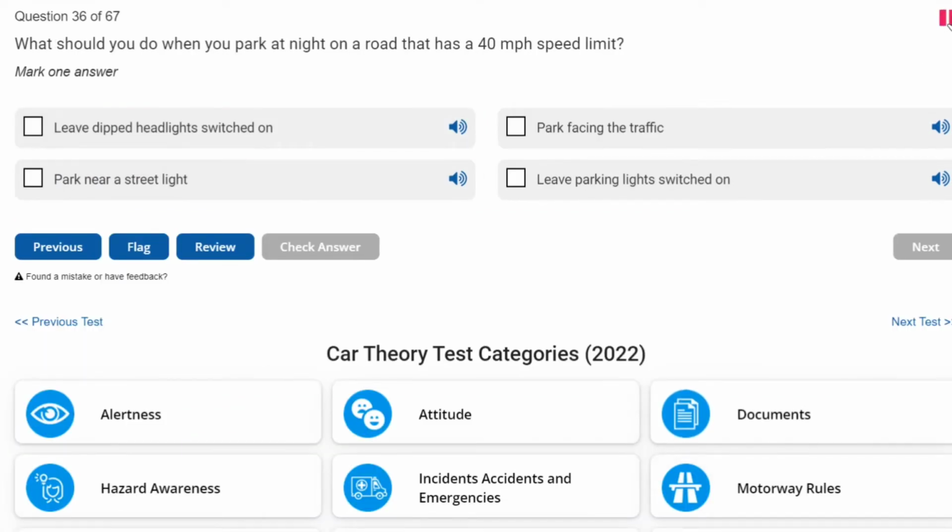What should you do when you park at night on a road that has a 40 miles per hour speed limit? Leave dipped headlights switched on. Park near a street light. Park facing the traffic. Leave parking lights switched on.